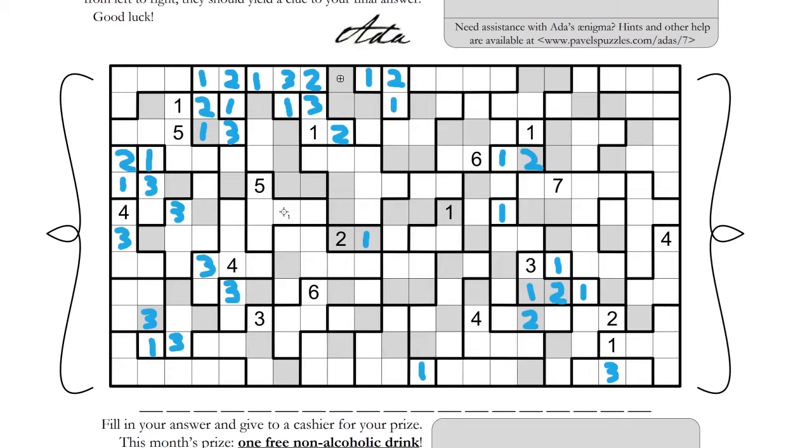The two I think I can do. That can't be a two, that can't be a two, that can't be a two. Therefore, that's a two. Anything else? Oh yeah, now I can do the three. That can't be a three, that can't be a three, so that one is. And that can't be a one, so that's a one, and that's a four. All good so far. Hopefully I'm not making loads of mistakes.